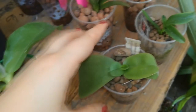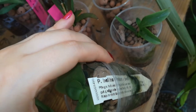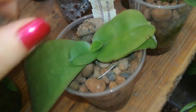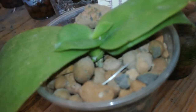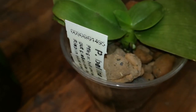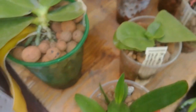Okay, a lot of you asked me about this orchid. This is my Phalaenopsis Belina Ponkan crossed with Belina Blue, and she is starting to recuperate. You can see she's pushing up one little leaf there, and she's starting some roots there at the base. And here I have a new one. She's very shy in growth. She never was a good grower, but yeah, she is starting to come back, which is good. I am happy for that.